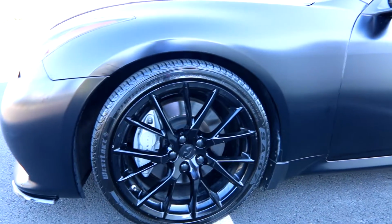These are the upgraded wheels you get with the 6MT package in 2015. Larger brakes, trunk mounted spoiler.